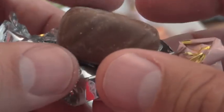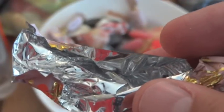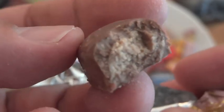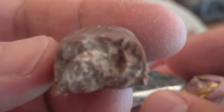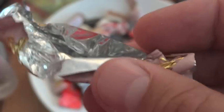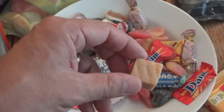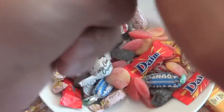So this is another chocolate covered something. Seems to be chocolate covered chocolate. I don't know, it's like a cream chocolate inside. It's like a fudge. That's good. Do you want to try one of these? No, this is kind of like a caramel. I did try one when I was getting the stuff ready.